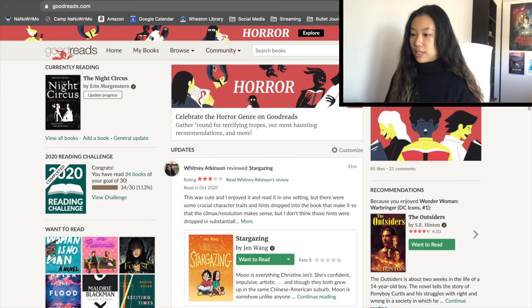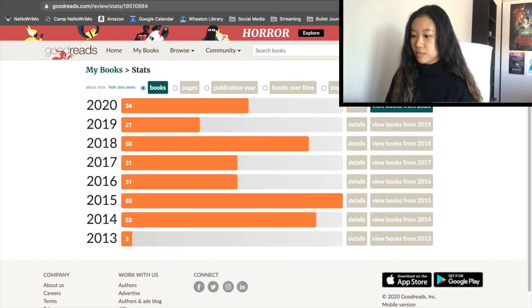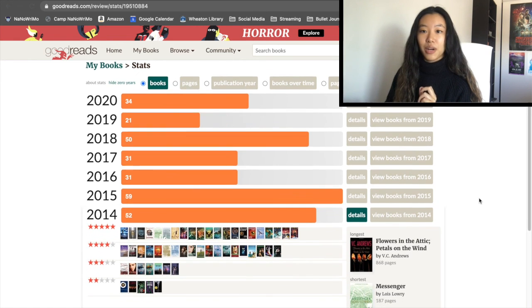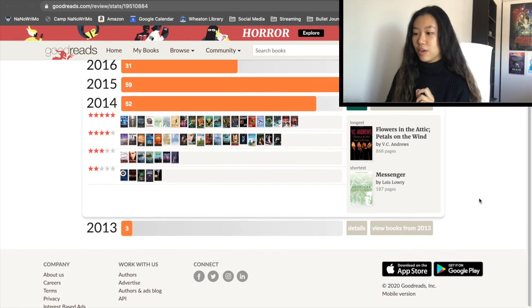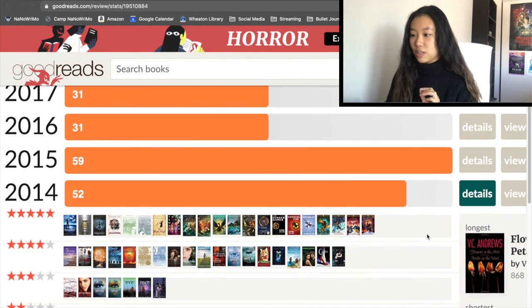Okay, so we're going to go into my books, and if you don't know how to do this, this is how. It's pretty easy. And then you're going to go into stats. Okay, so 2014 here, I read 52 books. We're going to see how well I match this up. Oh, they're so small. Why are they so small? Okay, we're going to zoom in on this a little bit and hopefully that totally doesn't mess up my video.